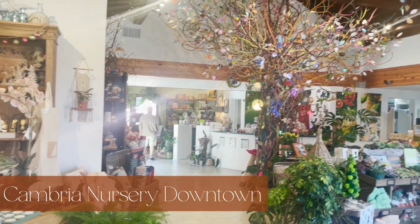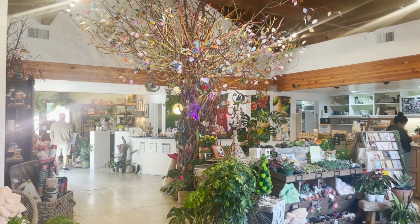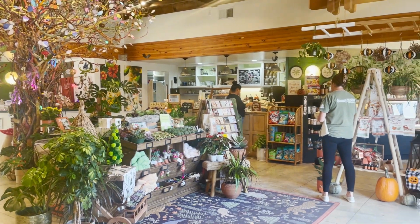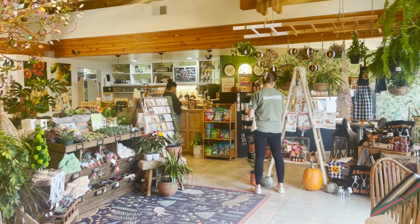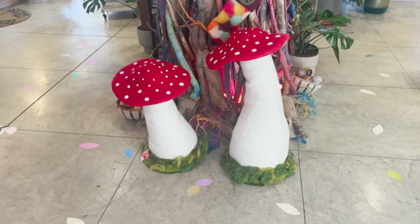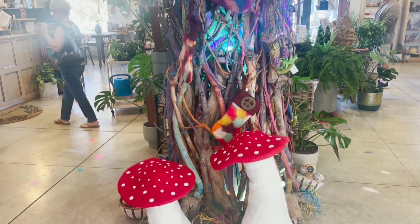Next, we went to the Cambria Nursery downtown. It is this most darling home store in downtown Cambria, and it has kind of all of these whimsical things. It has a little cafe, it has holiday decor, it has plants.